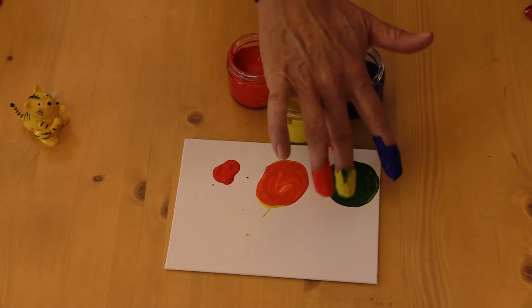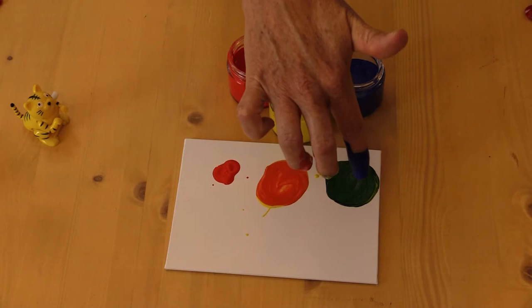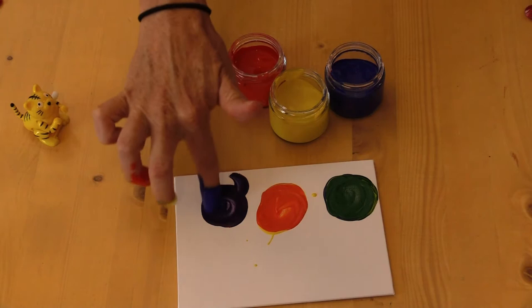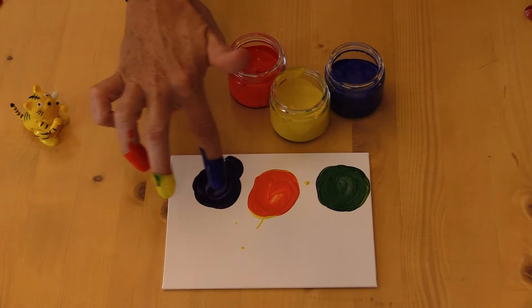Oops. There we go. Then the blue mouse jumped into a red puddle. Blue mouse splashed and mixed and danced until... Purple, they all shouted. Beautiful. Blue feet in a red puddle make purple.